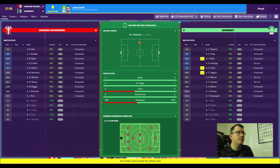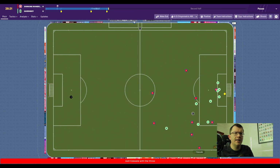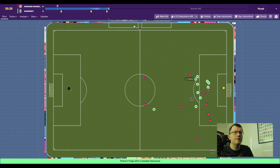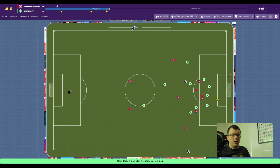54% possession. We're getting yellows though. I'll have to have a quick look at our tactics because we're definitely not. Back post again, nipped off to Catton. Richards to Abdullah's going to shoot. Oh, it's good. Good defending. We've been doing very well with that.